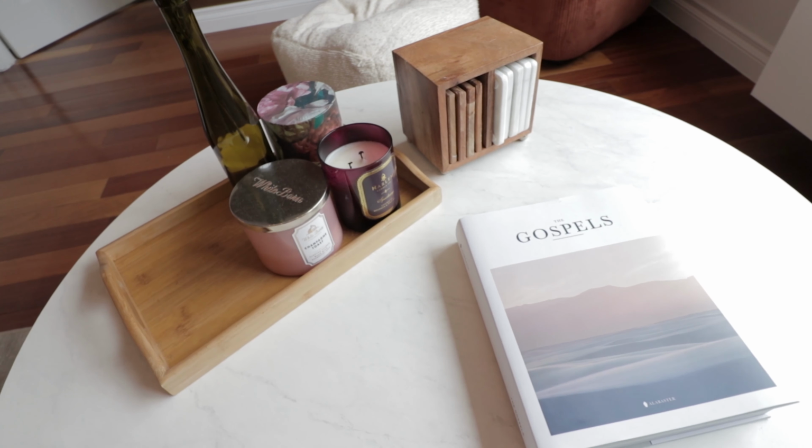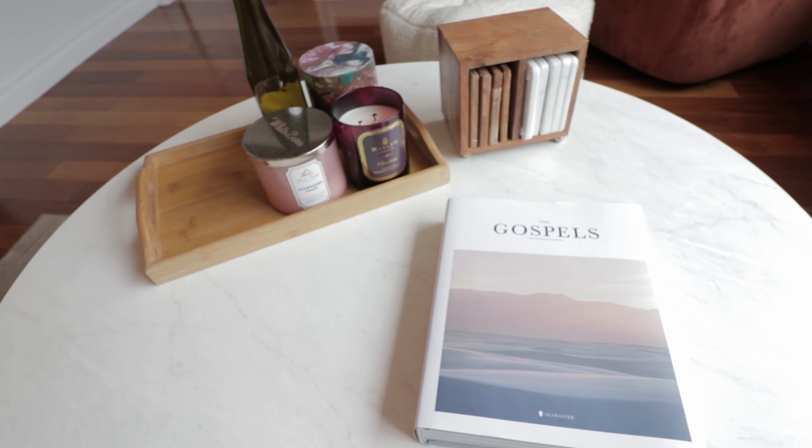Currently, we do not have shades. Eventually we will get shades because eventually there will be people living over there in those apartments when that building opens. So we will get shades eventually. New coffee table, which we got at a thrift store.